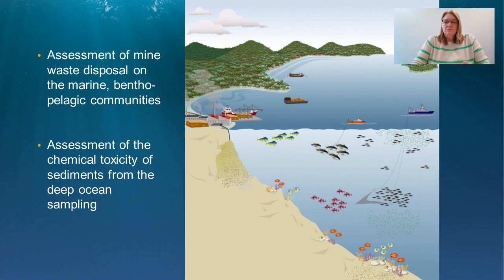So essentially, when we're thinking about this, we need to make an assessment of mine waste disposal on the marine benthic and pelagic environment and the benthic and pelagic communities. Also, we need to make an assessment of the chemical toxicity of the sediments, and we do that from sampling from the deep ocean.